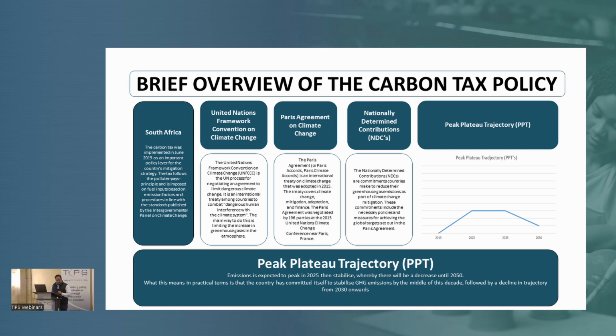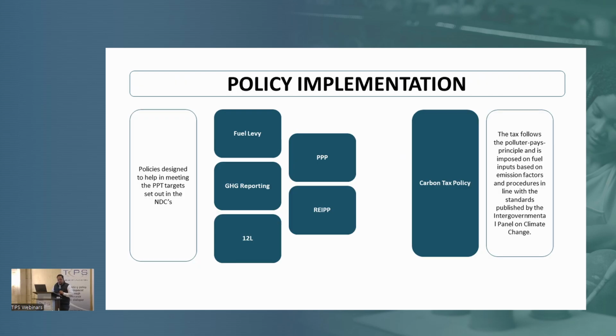This means in practical terms that the country has committed itself to stabilizing greenhouse gas emissions by the middle of the decade, followed by a decline trajectory from 2030 onwards. Now, to help achieve these targets, government has implemented a wide range of policies. However, these policies are not the focus of this paper. We'll be focusing on the carbon tax policy.